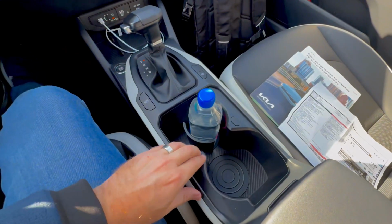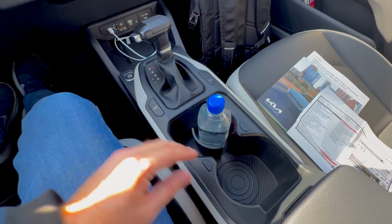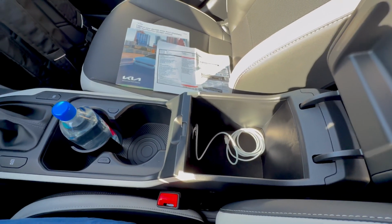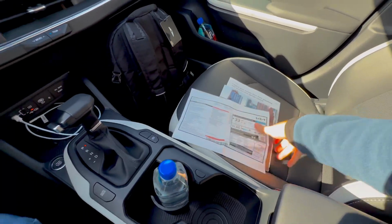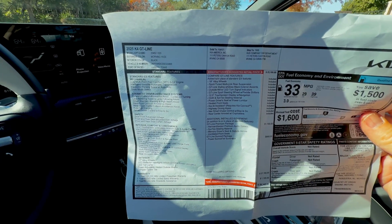Then coming down to the center console, we've got the adjustable storage slash cup holder area here, which either works for you or it doesn't. Center console is good for the class, no complaints right there. And then I did want to bring you to the window sticker because I said this one is $28,000 as equipped. And you can see the GT line starts at $25,190.